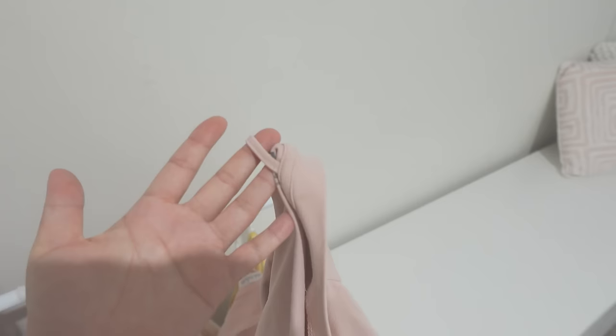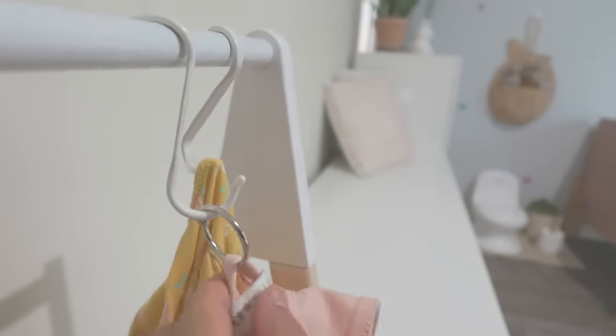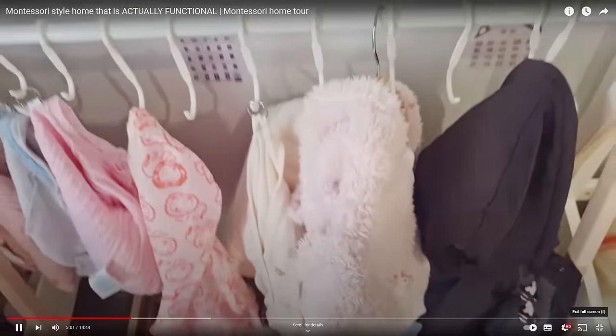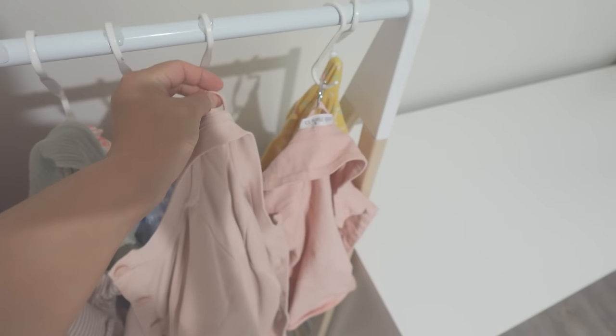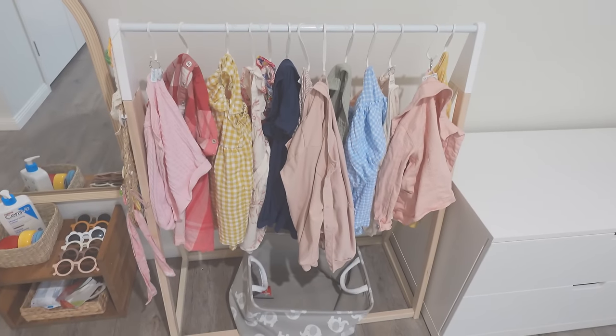So she can come and independently choose what she wants to wear that day. As opposed to using hangers, getting and retrieving clothes are so much easier for her. The process of trying to put clothes on the hanger and trying to hook it on the rack can be really frustrating for toddlers. I mean, Alina's 3 now, so she actually might be able to do it, but Alina's so used to just simply hooking her clothes on the rack like this. So I don't see the point of changing the system at the moment.